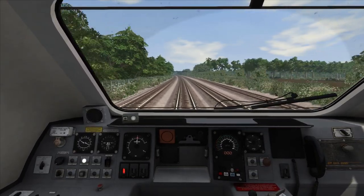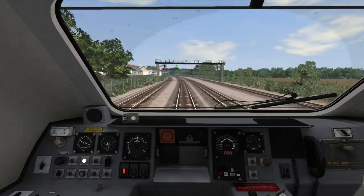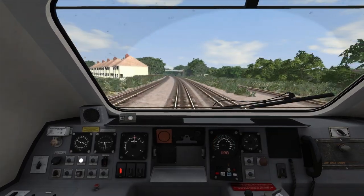So we just passed a First Great Western Class 158 unit. The Class 158s along here I think are generally used on services coming from as far afield as Brighton.